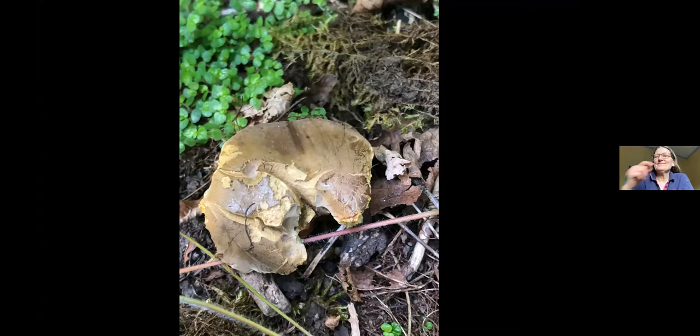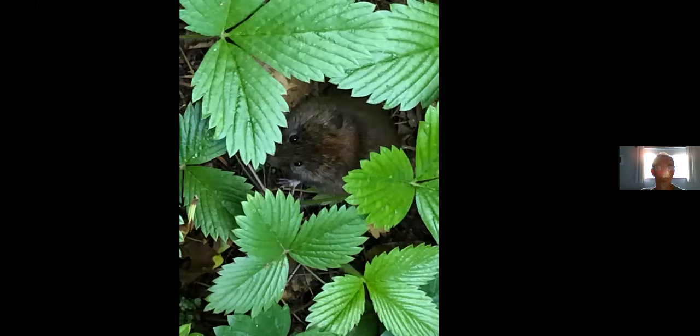Tricky one. Well, it's a bolete, but I don't know which one. I know fungi are quite difficult to identify without microscopy, aren't they? They vary, but if you look at the underside of the fungus, you should see that it doesn't have gills like edible mushrooms from the supermarket. It should have lots of tiny pores on the underside and a kind of spongy structure.